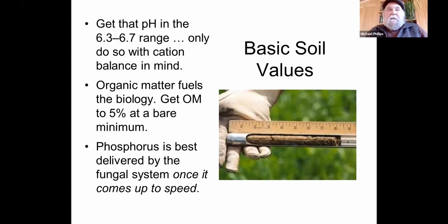Organic matter matters very much. Getting it up to 5%, if you're going to have a bucket list, get your organic matter up to 5%, make that near the top. Phosphorus, I don't worry about too much. I do put some rock phosphate in the planting hole, a pound or two. But once the fungal system is up and running, phosphorus is what it delivers particularly well.